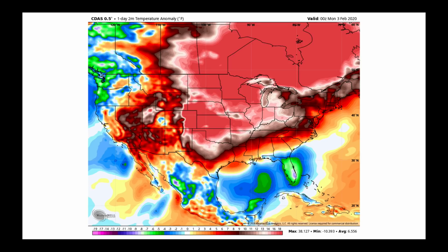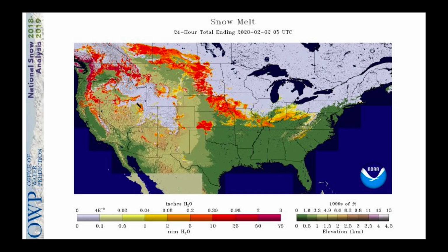Okay, elsewhere, these were the temperatures compared to normal on Groundhog Day. And you can see that it was really only parts of Florida and Washington, Oregon that saw below normal temperatures in the lower 48. Much of the rest of the country was much above average, including the Canadian prairies, getting over to the Hudson Bay. Now, why I want to show you this is the significance of this on our snowpack.